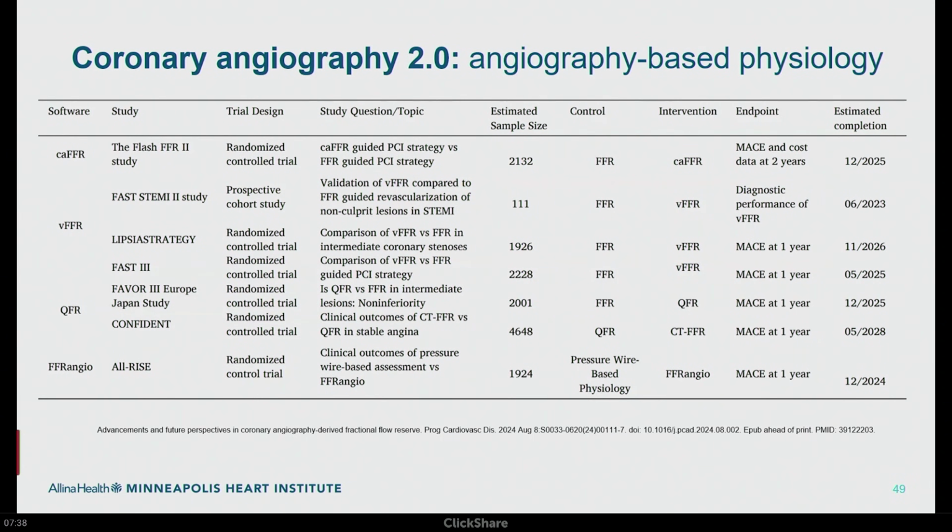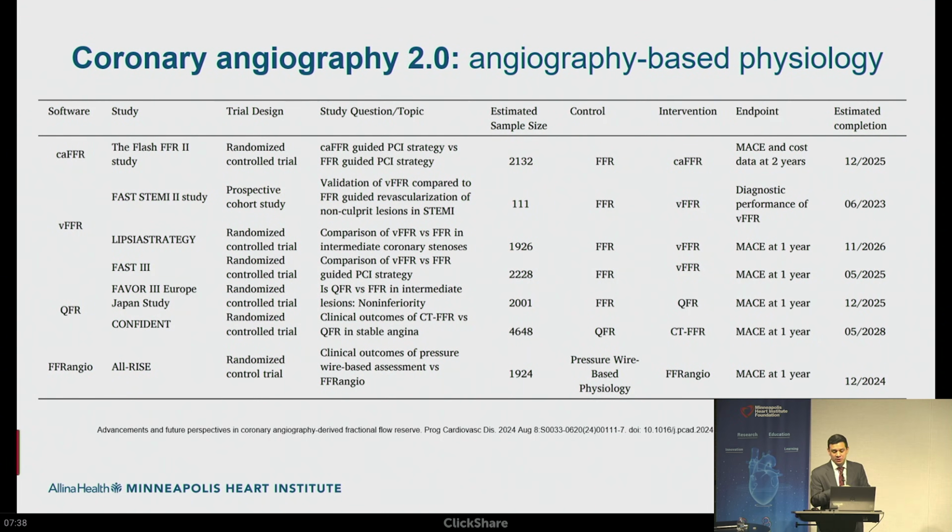All these technologies are being evaluated in a number of trials. I think over the next 2 to 3 years, we'll see a multitude of trials coming out. I won't go over the whole slide, but as you can see, all these various technologies are being evaluated in various randomized trials, often of pretty good sample size, and this will be incredibly important to understand whether this technology takes it to the next level or not.